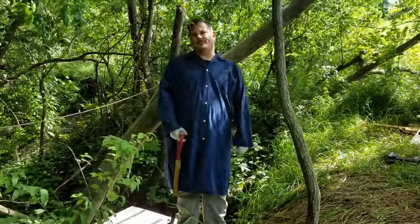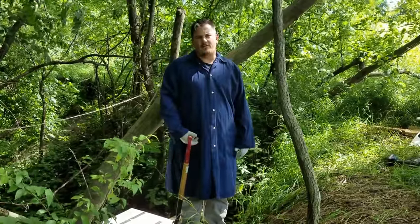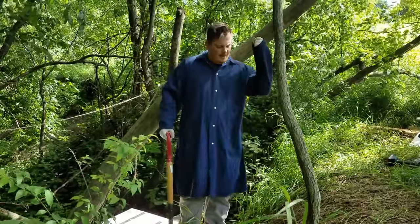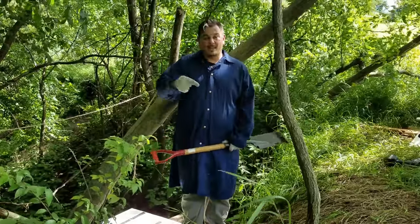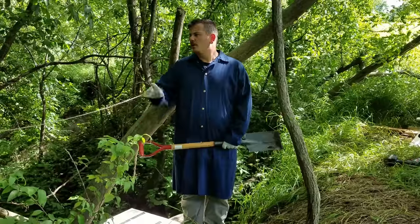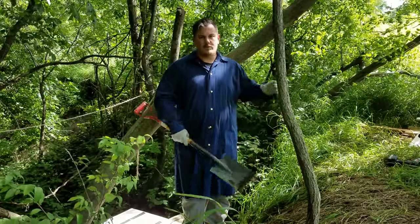All right, guys, as you can see, I'm scratching my back because I've gotten like 475 bug bites already today. That's why I have this wonderful, very cool jacket on. So we're gonna be digging some steps here. The steps, obviously over there, had eroded away to a large degree, and that's not to be surprised by.